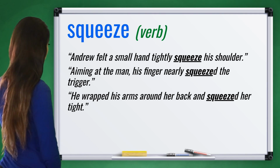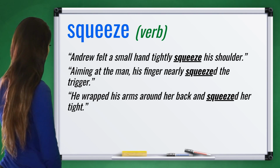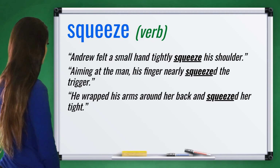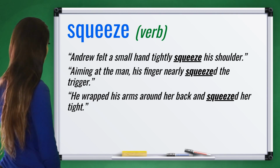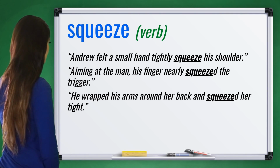The second exemplar. Aiming at the man, his finger nearly squeezed the trigger. Now, repeat after me. Aiming at the man, his finger nearly squeezed the trigger.